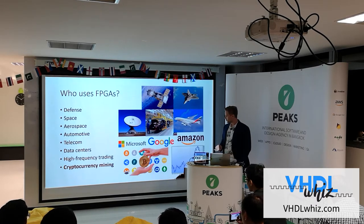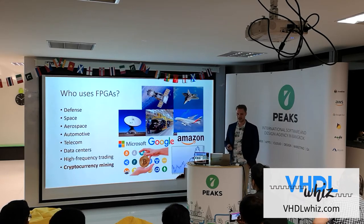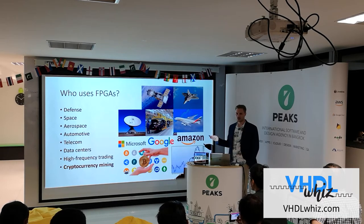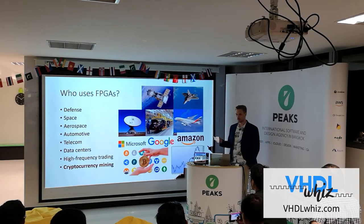And in the last few years, FPGAs have gotten a renaissance. It's being used for cryptocurrency mining. So lots of those Bitcoin mining farms, if they're not using GPUs, they may very well be using FPGAs. I'll show you an example of one such card later.